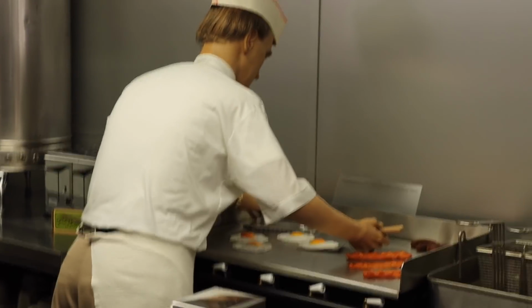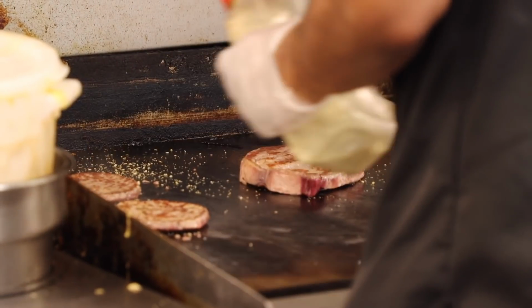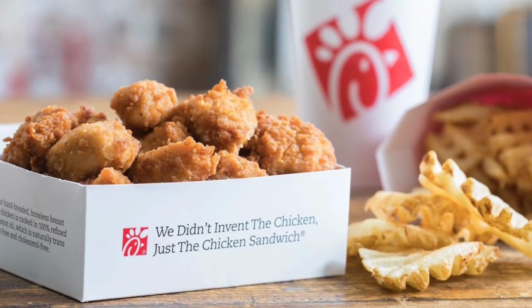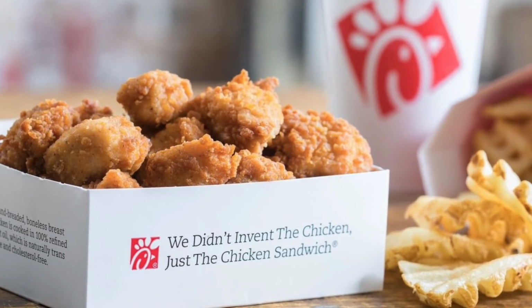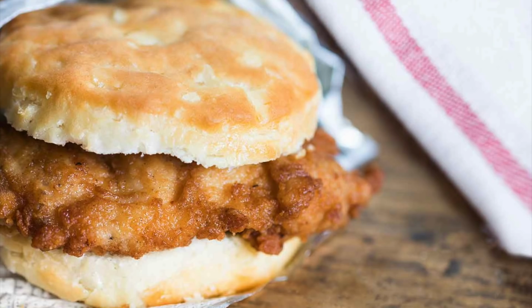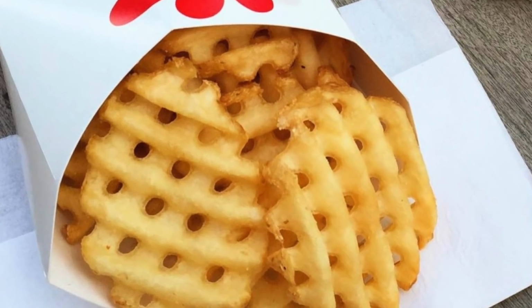And look at the grill. That hard man working behind the grill, very similar to the restaurant that we are at today. In 1982, the year I was born, the chicken nugget was invented. Get this, it was invented before the McNugget. 1986, chicken biscuit was born. 1987, the kid meal, waffle fries.